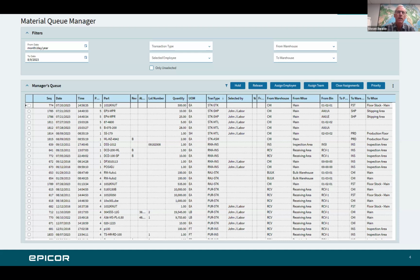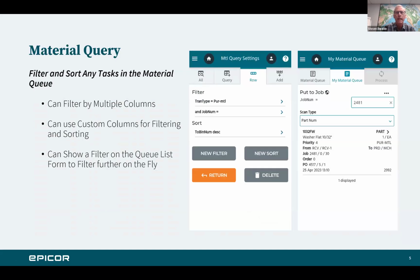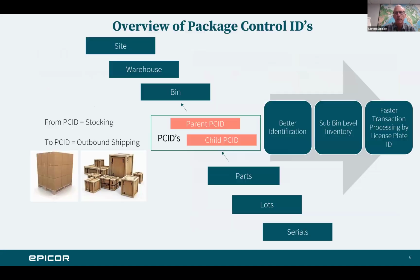So I'll show you using Epicor Kinetic Warehouse in conjunction with our embedded material queue. And we also have something that's very powerful now to sort and filter anything in the material queue, so it becomes a workable plan for your employees. Per employee, you can add all these different queues, requests for putaways or for job picks or whatever, so that they're meaningful to that user, directing them to do the task automatically. So that's the power of using the material queue and using Epicor Kinetic Warehouse in conjunction with that.